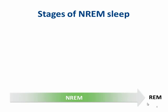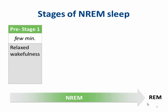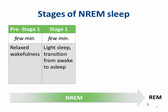Non-rapid eye movement sleep moves through several stages. We can think of pre-stage 1 as a period of relaxed wakefulness. This stage lasts a few minutes. Stage 1 is a brief transition from being awake to being asleep. It's here that we enter a light sleep and are most easily awakened. In this stage, our cortisol, or the stress hormone, levels dip and then increase over the night to promote alertness in the morning.